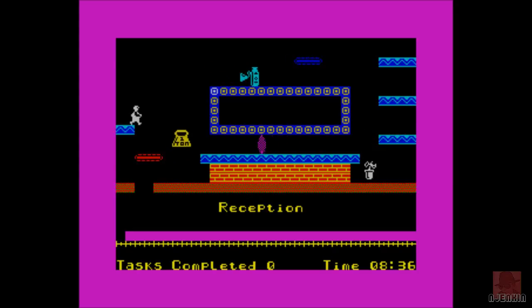Reception. We've been here before. What is that thing up the top there? It's like a hand grenade waving a flag. Then we've got some sort of plant pot. And then whatever that is. I don't know what these are. Below there's a purple coin. Like Prince sung about, perhaps.